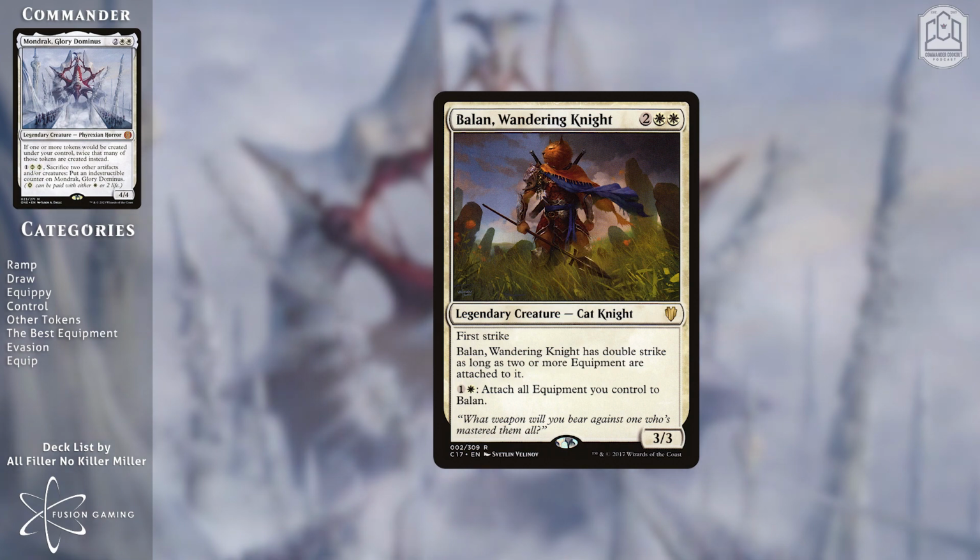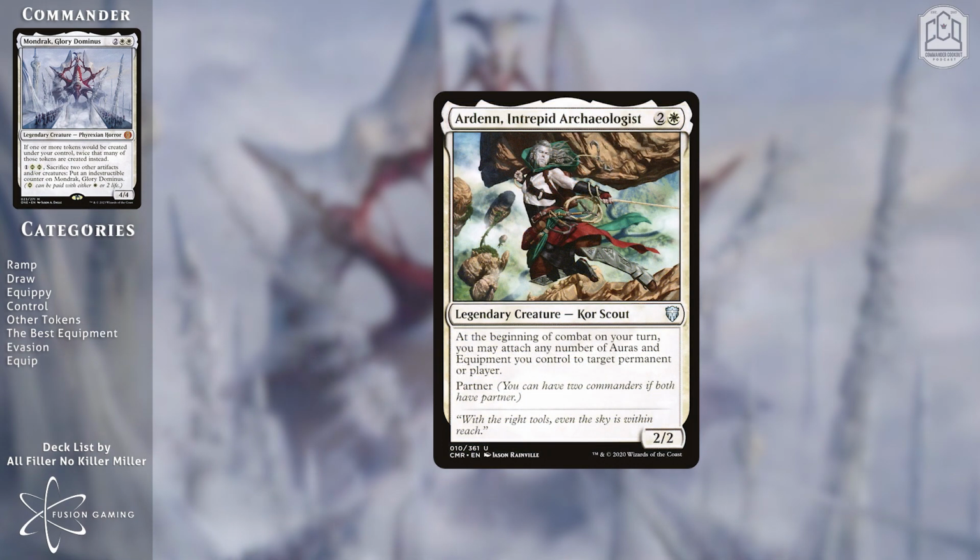Sure. Arden, Intrepid Archaeologist. 2/2 for 3. Core Scout. At the beginning of combat on your turn, you may attach any number of auras and equipment you control to target permanent or player. Neat. So you can move curses around. Yes, if that's a thing that's happening in the game. That's probably why he's there. You make somebody unblockable and then say, oh, actually, I'm going to move all my equipment to one guy. Yeah, probably.